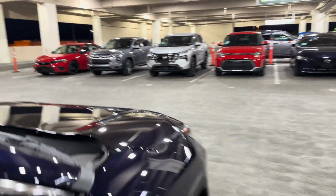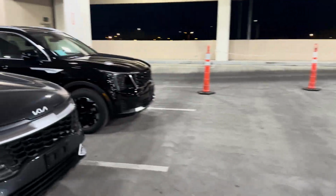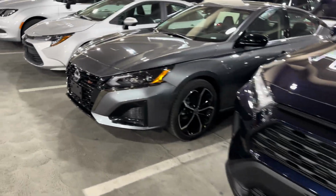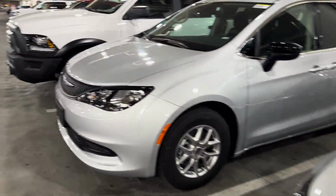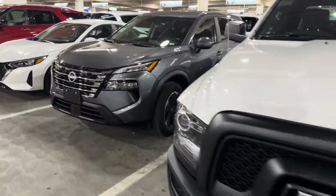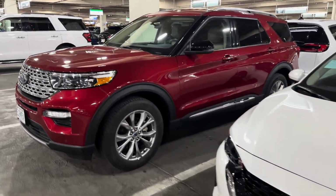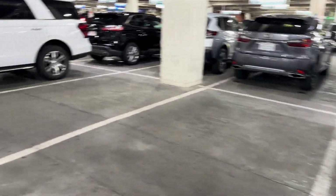Got a RAV4 XLE. Honda Accord in the regular Emerald Isle. We've got a couple of Kias here. And Dodge Ram, I think that's the base trim, guys. Got an Explorer. Looks like this might even be a Limited or higher. Nope, I don't see a sunroof.